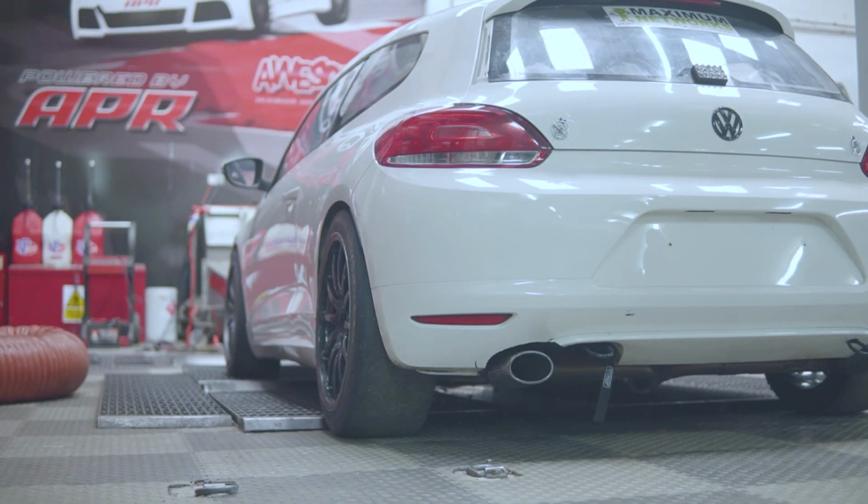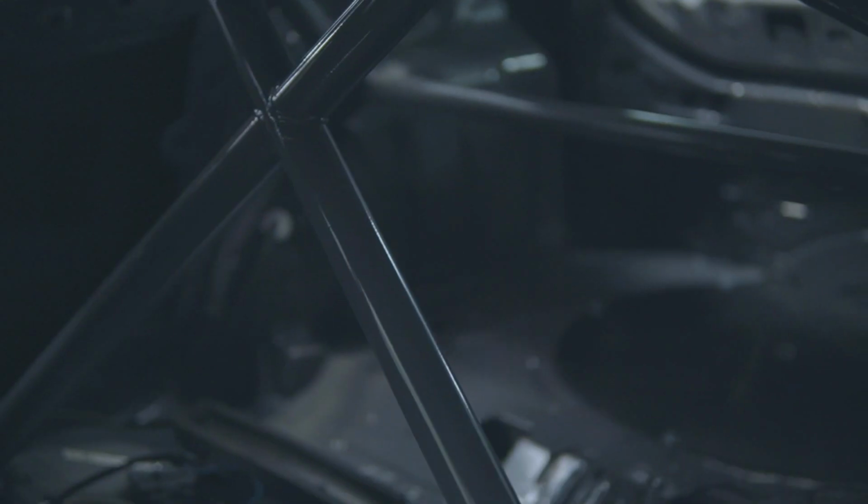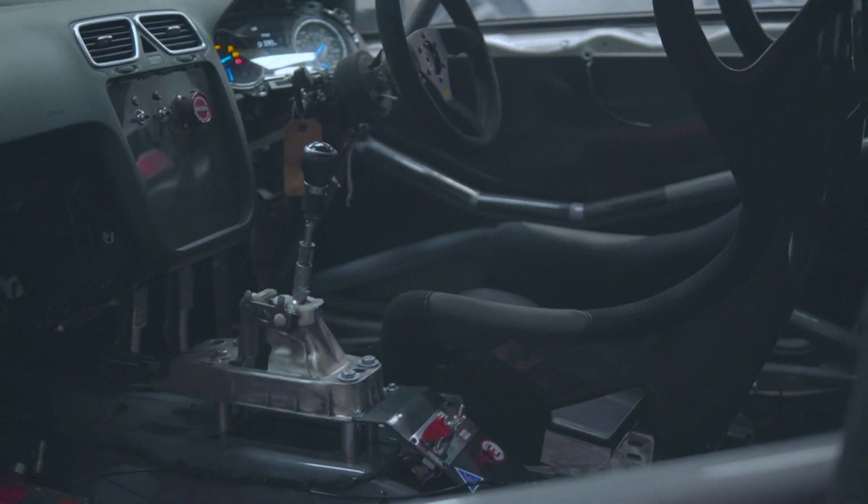So first of all, we look for a genuine low mileage road car. So this was a 2014 car, I think it was, about 40,000 miles. Everything then gets stripped out of it. So suspension completely binned, engine, gearbox, loom, ECU, everything goes out of the car. This one is the first time we've transplanted a Golf R engine.